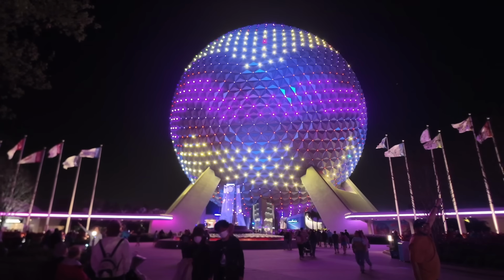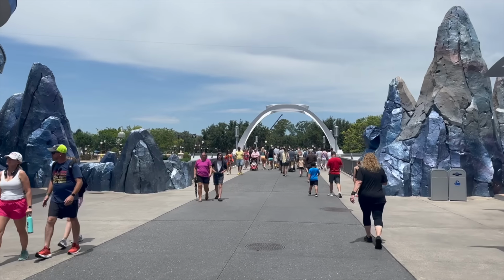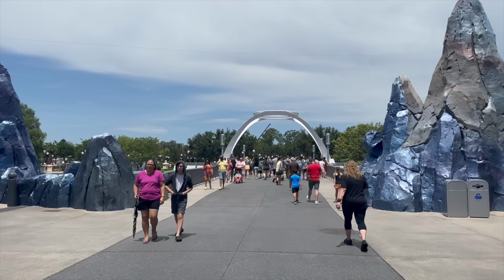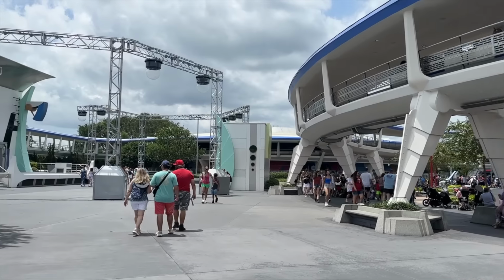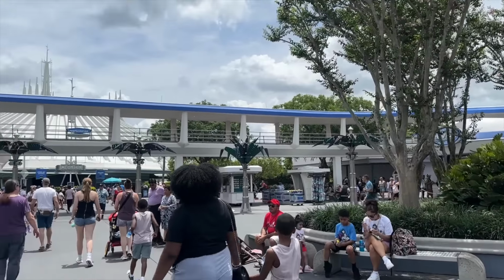Staying later in the evening is also a great strategy for shorter wait times though, since families will need to start taking the kids back to their hotel rooms for bed. But there's always the gamble of a ride breakdown right before closing, which could crush your dreams of getting on a ride with little to no wait.